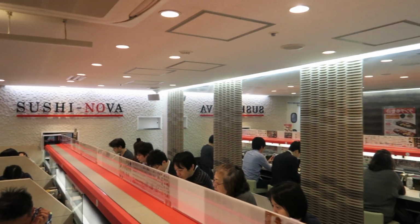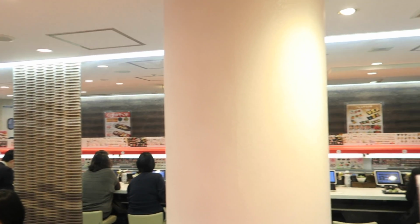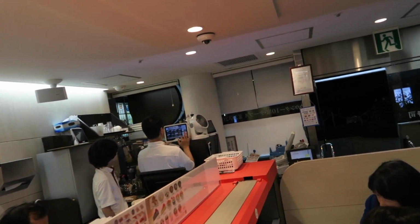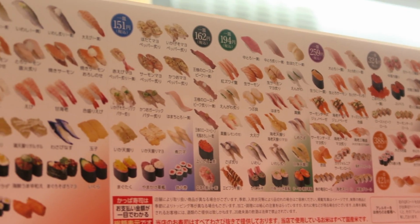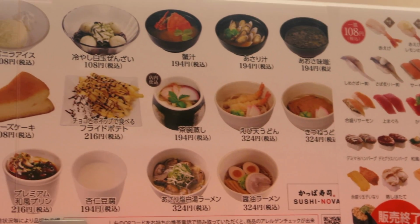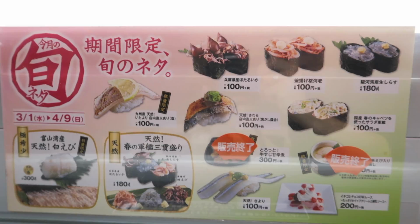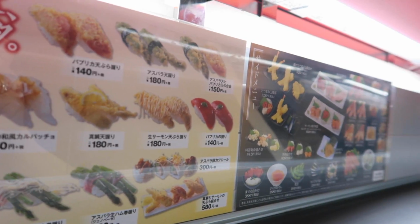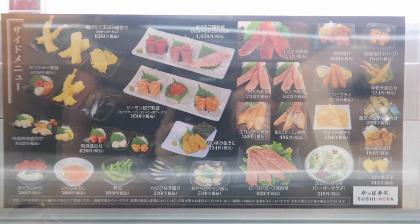Honestly, I think most popular conveyor belt sushi places around Omotesando and Shibuya areas are super overrated. The quality really isn't that great because they know they can get away with it, since there are so many tourists here. So after having tried so many around this area, I think Sushi Nova is probably the best. I also like that it has a huge selection and lots of limited time specials.